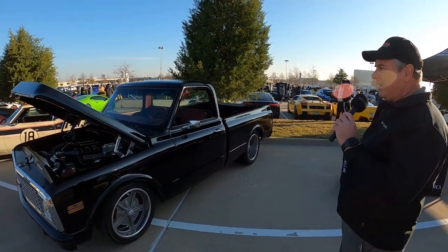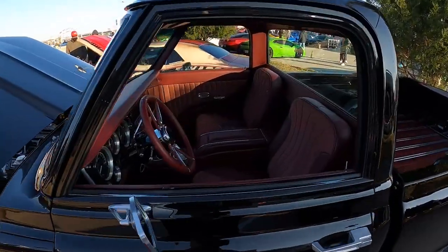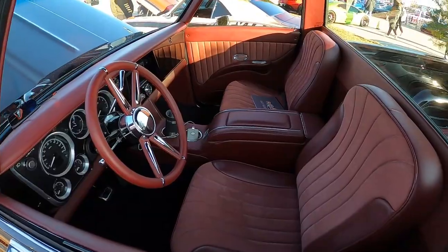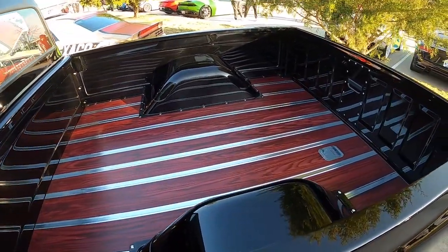We put some big old meats on the back of it. Drives and rides nice. Custom interior. The wood bed is actually kind of unique because you don't see the red bed very often. But it's just a fun truck. We wanted a good, reliable, nice, clean truck, and so that's what we were trying to shoot for.